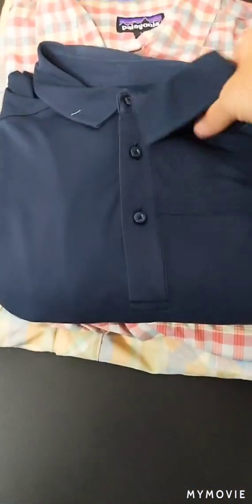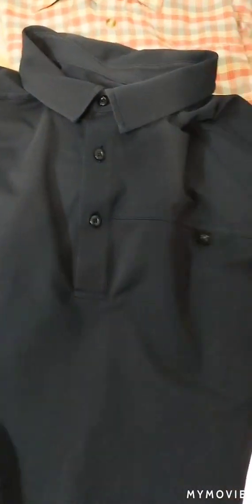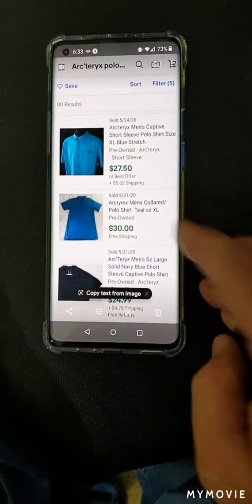Here's something else. How about Arc'teryx? Have you ever heard of Arc'teryx? I associate it with climbing, but ultimately it's an outdoors men's shirt, like for hiking and stuff like that. Pre-owned, excellent condition Arc'teryx XXL polo shirt in navy. I paid $4. And let's see, my comps show around $25, $30.